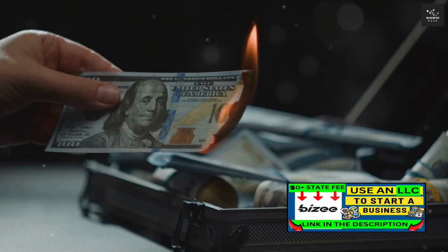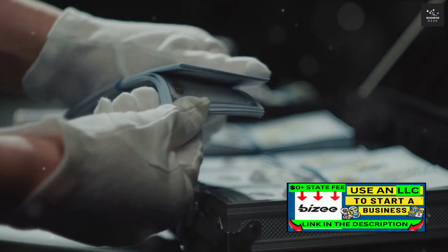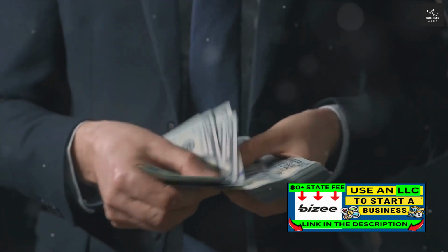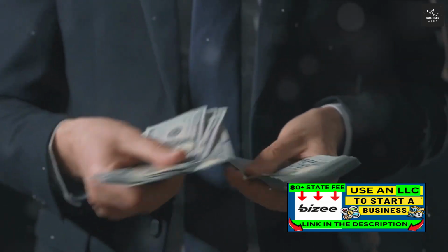Now let's consider the individual investor. For them, T-bills offer a low-risk investment option. They're an excellent choice for those who prefer safety over higher returns. Think of them as the tortoise in the race. They may not sprint like the hare, but they steadily make their way to the finish line.